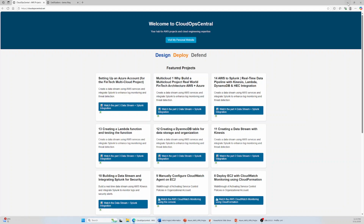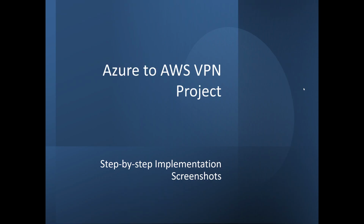In the meantime, let's go back to the project that I worked on today, and I will show you some of the steps that I took. Going to do this one a little bit different. Just going to show you some screenshots that I took.